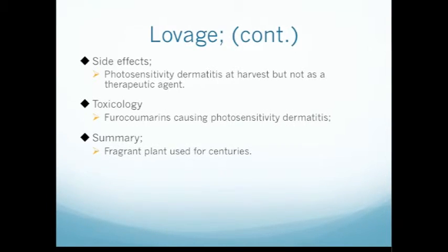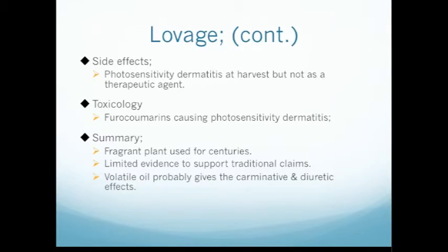Summary, it's a fragrant plant that's been used for centuries. There's limited evidence to support the traditional claims. The volatile oil probably gives the carminative and diuretic effects. The photosensitivity is limited to the time of harvest.